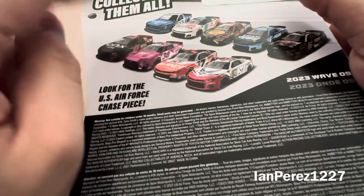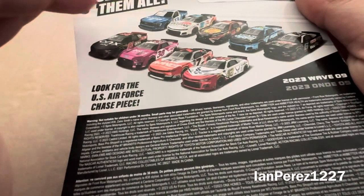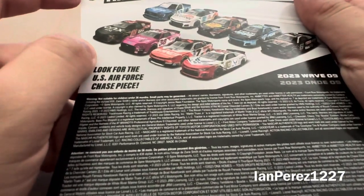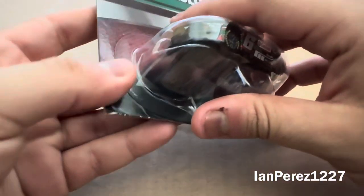So, they had these two. They also had Brad's car and Ryan's car, like I said, I didn't want this. And honestly, that's all they had. Look for the U.S. Air Force Chase piece. No thank you, but thank you anyway. So, let's open the box.